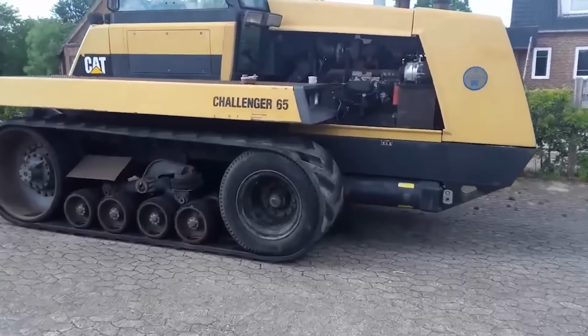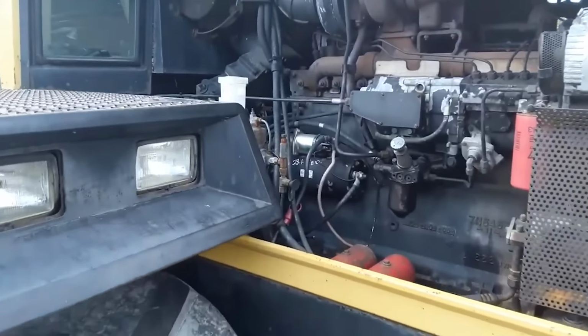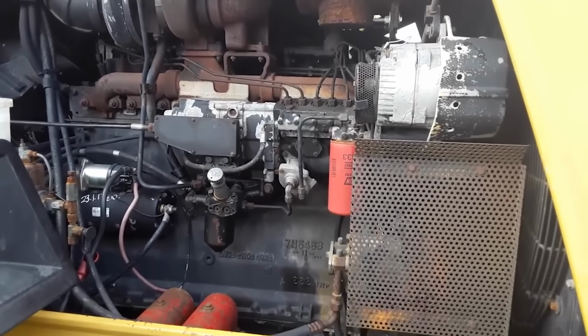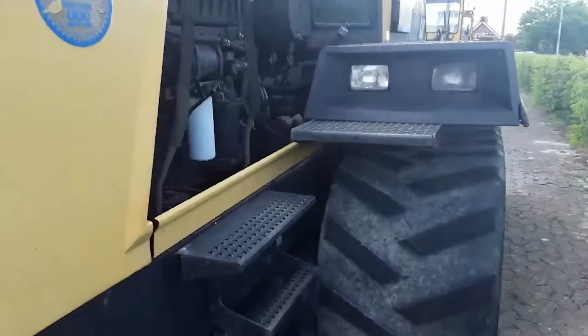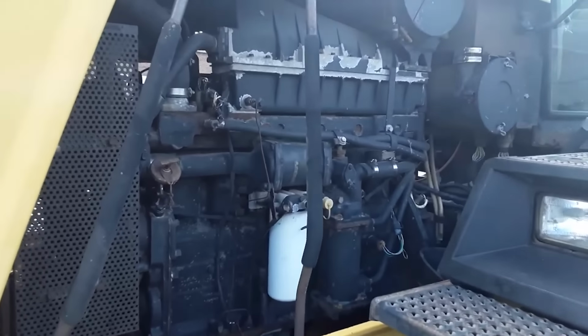The heart was Caterpillar's 3176 diesel engine, producing 270 horsepower with exceptional torque characteristics. The innovative track system used rubber belts with embedded steel cables running on a unique suspension system. Unlike steel tracks, these could travel on roads at up to 18 miles per hour without damaging pavement.